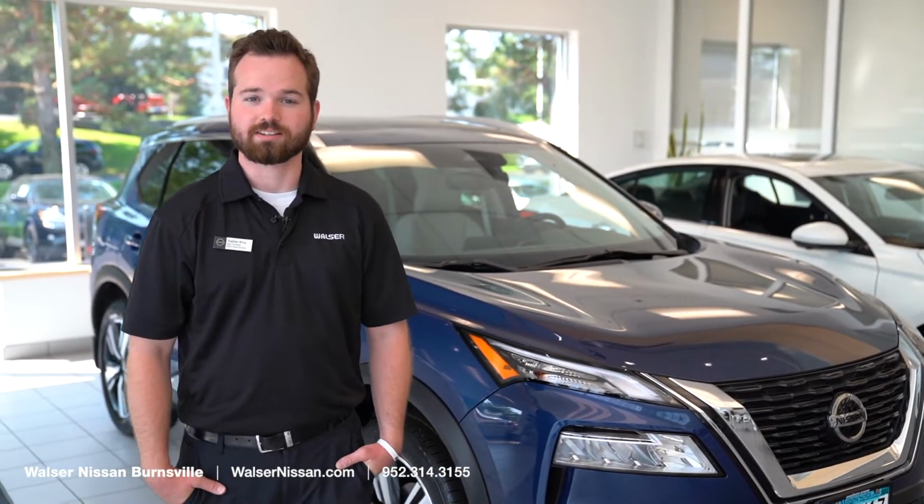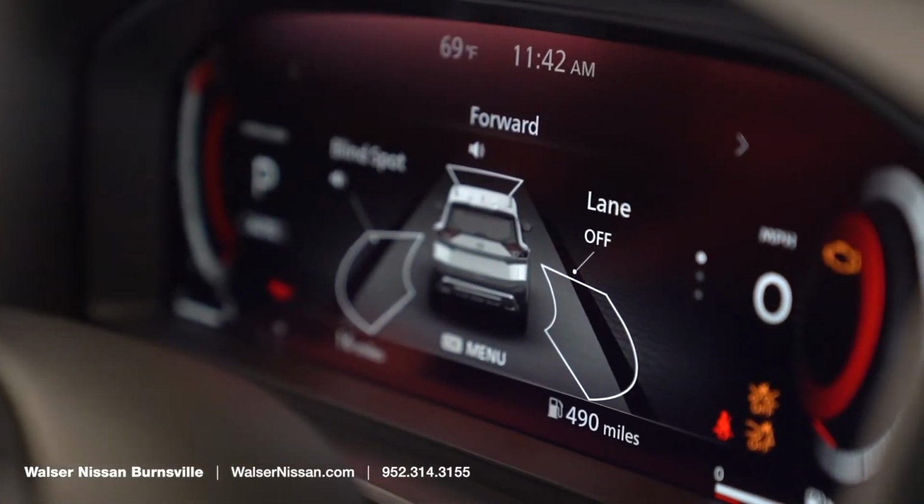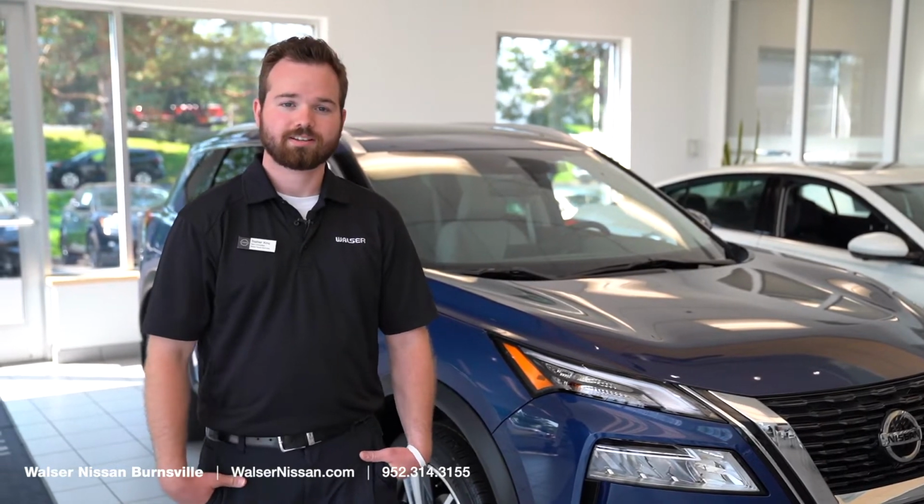Today I'm just going to be talking a little bit about what Nissan Intelligent Mobility is. So Nissan Intelligent Mobility is just an integrated suite of technologies that's designed to increase your comfort and safety while driving. A couple of these features that are in Nissan Intelligent Mobility is going to be Nissan Intelligent Driving.